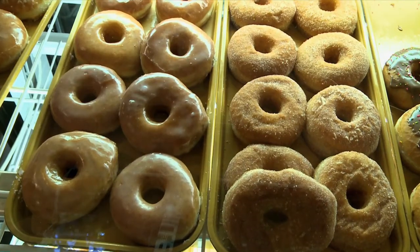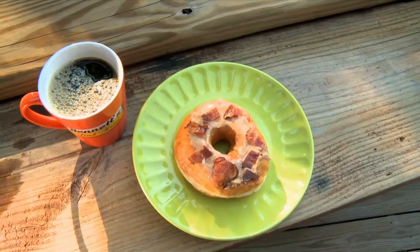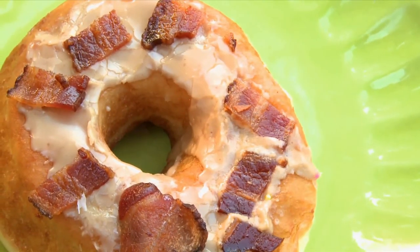14 types of donuts offer a treat for every taste bud, but it's hard to get past Bennett's signature sensation, the Maple Bacon Donut. So good. It's one of my favorites.